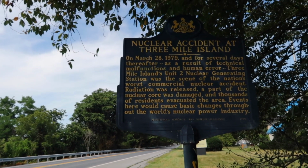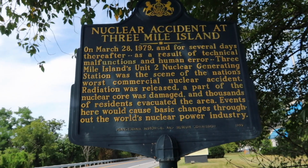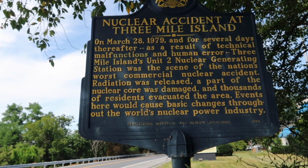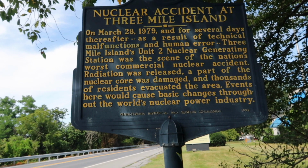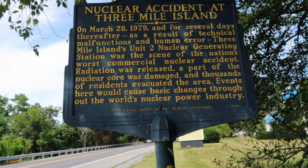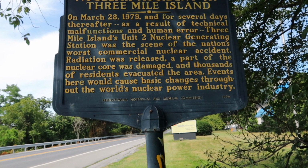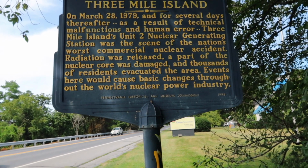So right off River Road here, right across from where the nuclear power plant sits, we have some signage up here, kind of giving you some historical information about when it happened. So it says nuclear accident at the 3 Mile Island on March 28, 1979, and for several days thereafter, as a result of technical malfunctions and human error, 3 Mile Island's Unit Number 2 nuclear generating station was the scene of the nation's worst commercial nuclear accident. Radiation was released. A part of the nuclear core was damaged and thousands of residents had to evacuate this area. Events here would cause basic changes throughout the world's nuclear power industry.